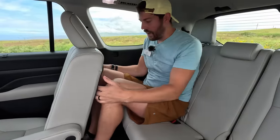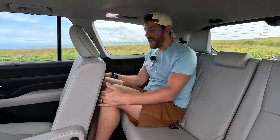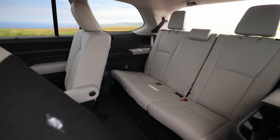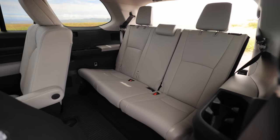Check this out. This seat is all the way back, I believe, maybe an inch more, but I still have an inch of space back here, and my head at 6'1" is not touching. So overall, I'm pretty impressed. And to be honest, are adults ever really going in the back seat? Hardly ever. You got four seats up there that they would be sitting in, and the kids get in the back.